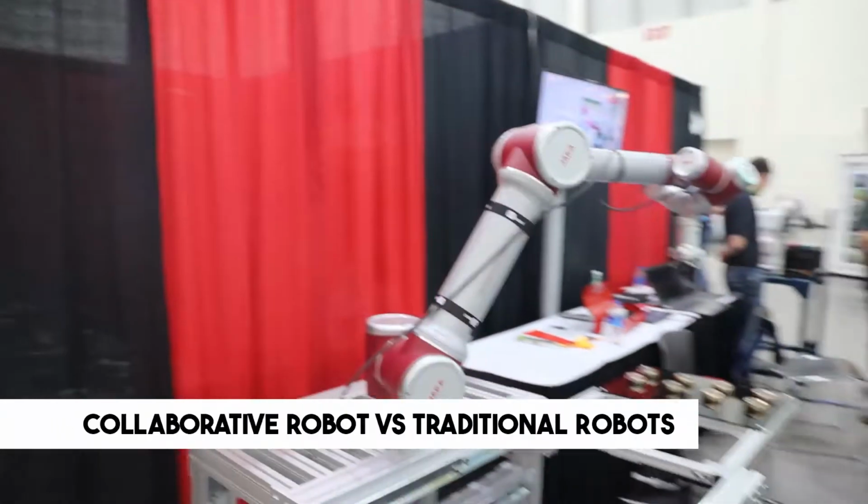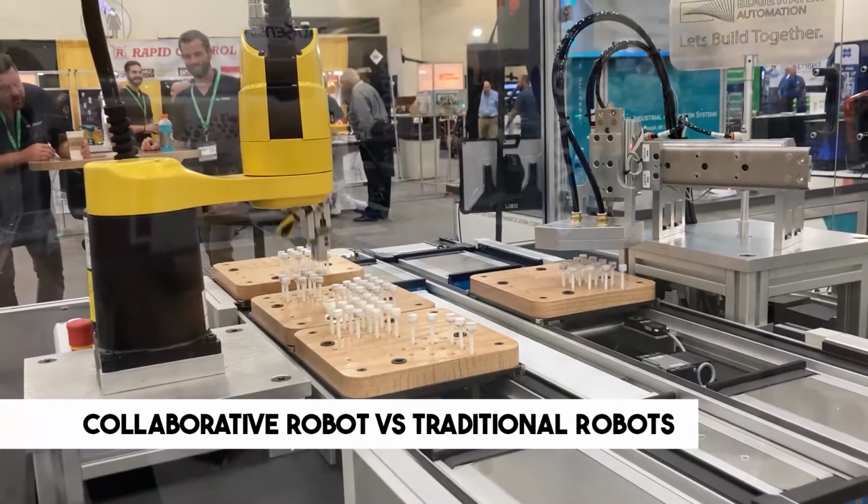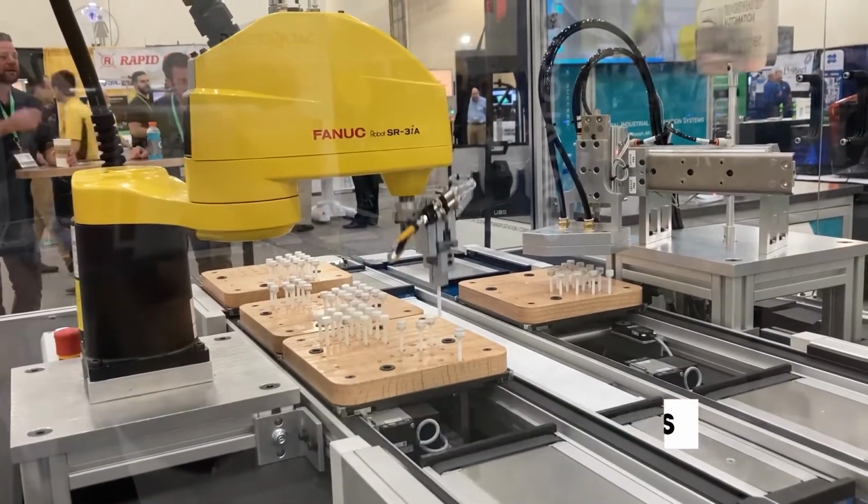Today, we're going to be talking to you guys about collaborative robots versus traditional robots and which one is the right choice for you. Realistically, we're going to go through the pros, we're going to go through the cons, and hopefully from that, you'll help make a decision. And in the end, we will give our preference on collaborative versus traditional.